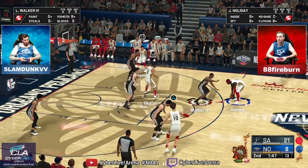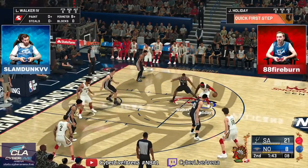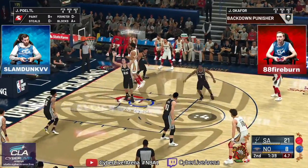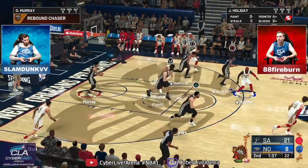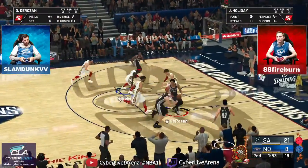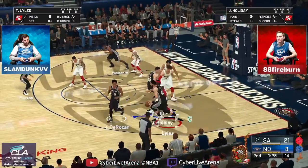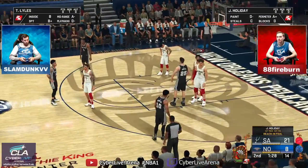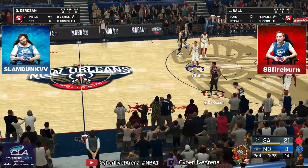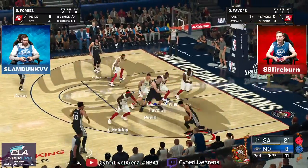Outside Holiday. Pass to Okafor. Shoots over Pirtle. And he can't stop the run as he misses. Spurs leading by 13. And DeRozan kicks to Lyles. And the foul on Drew Holiday. That's his first foul. So for the Pelicans, Derek Favors checked in for Okafor. Zion Williamson comes in for Jackson Hayes.